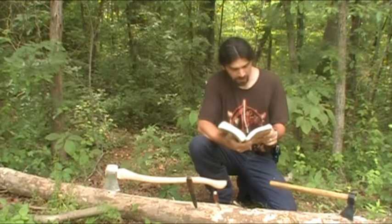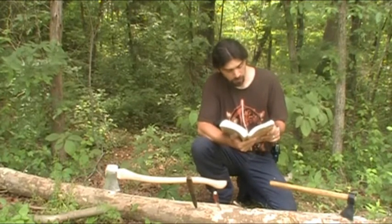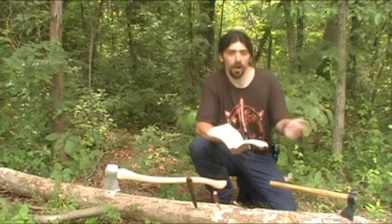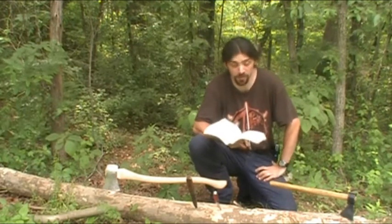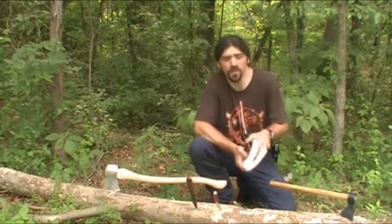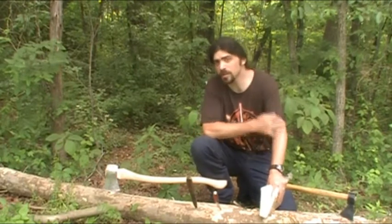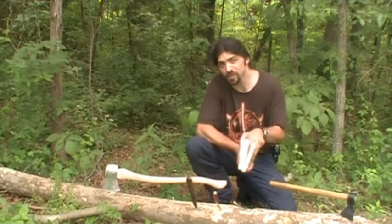Leaf will find this laughable, but he goes on to say that the double bitted axe is dangerous to be used by beginners. Though I don't see Leaf being a beginner. He's a very accomplished axeman. And honestly, Leaf, if you do see this, could you do a beginner series on axe work, especially axe safety? Just a thought.